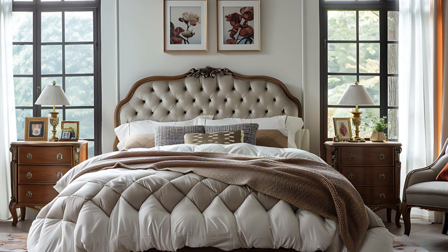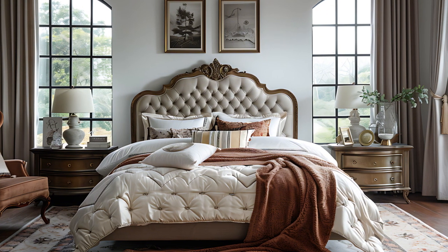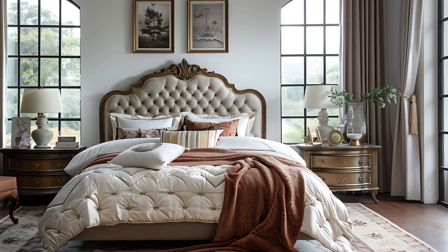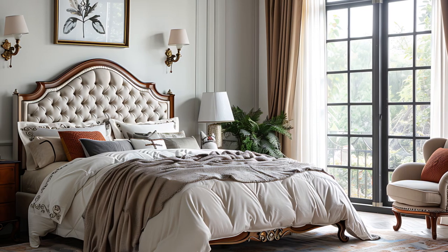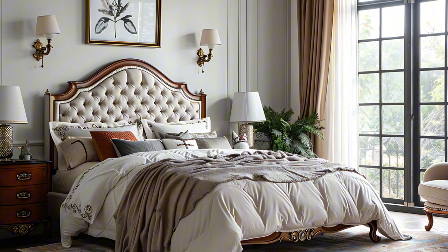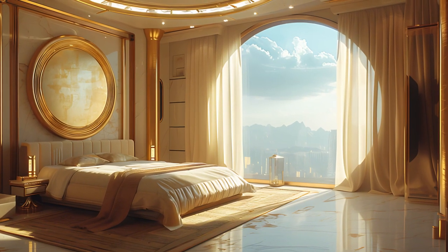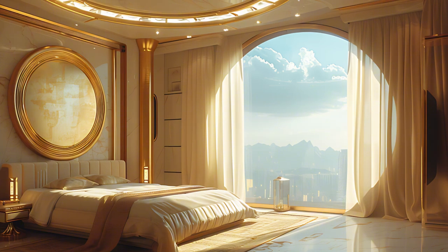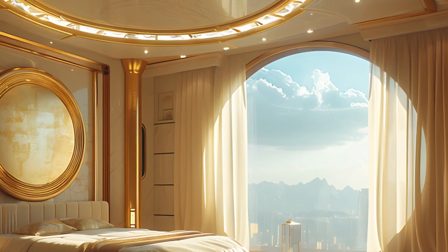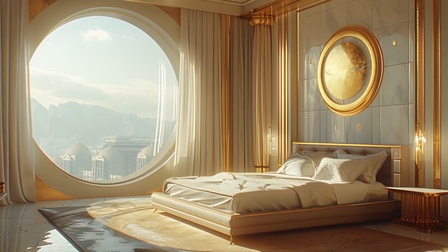One of the hallmarks of French Art Deco is its striking geometric patterns and forms. Think bold lines, chevrons, and zigzags that create a dynamic visual experience. This style favors symmetry and proportion, making spaces feel both structured and inviting.